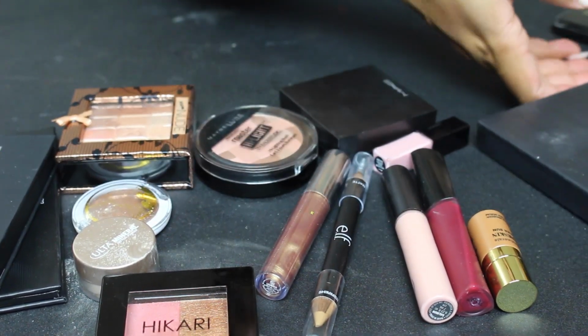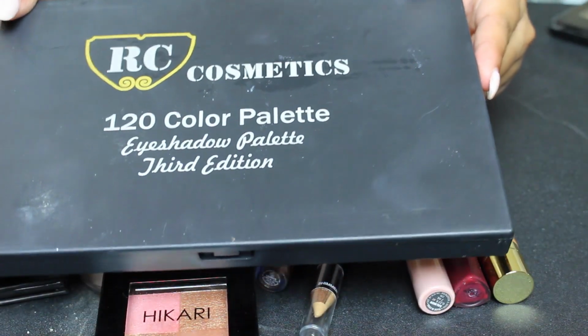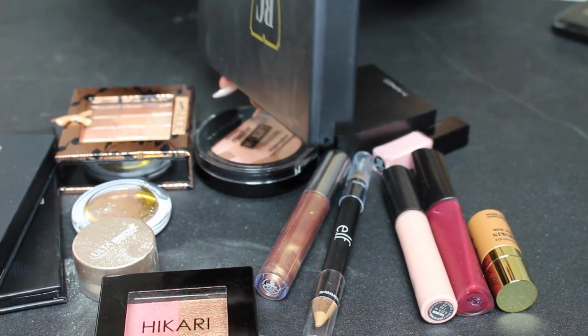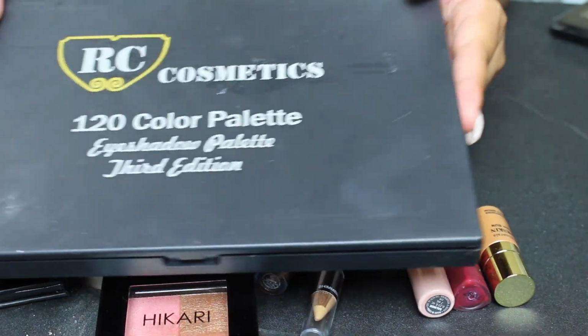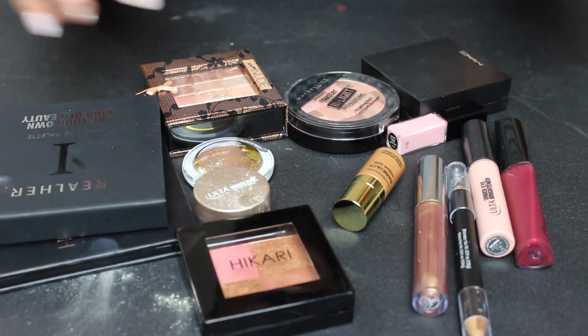And another palette that I don't use very much is the RC Cosmetics 120 color palette. This is their 3rd edition. I like the palette. I actually did a video using the palette, but honestly, it's just too many colors and it's pretty overwhelming. Okay, so these are it, the last of the items.